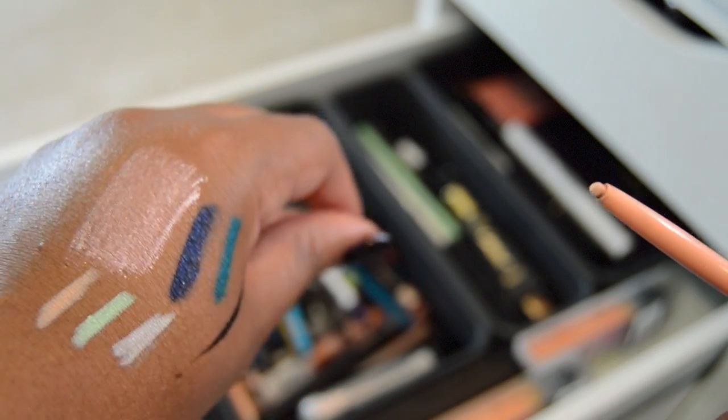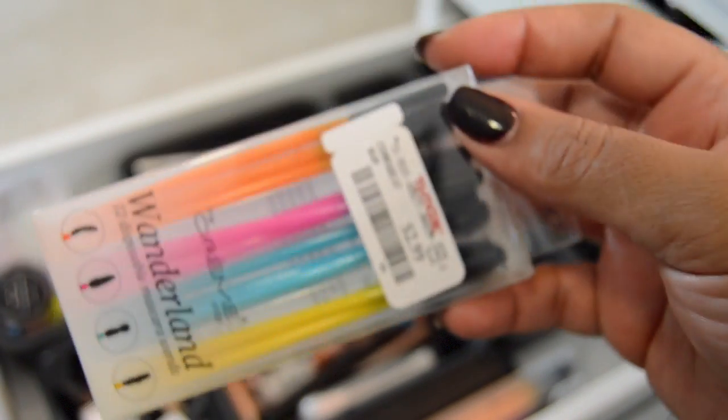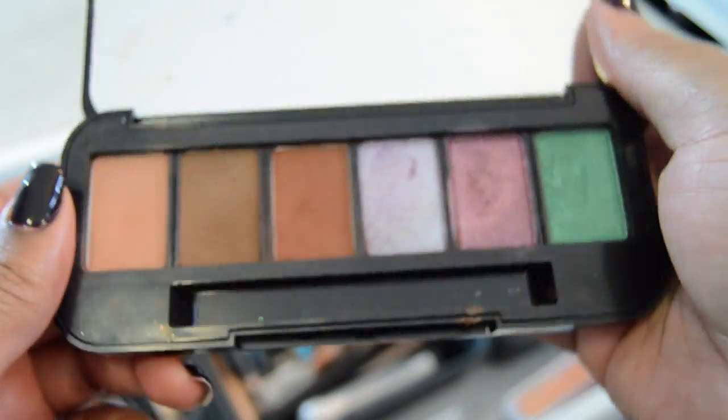And then this is by Skin. It's for bright eyes. So this is great for the waterline. It's like a flesh tone. And then here I'm just showing you a couple of these disposable wands that I purchased from TJ Maxx, and they were like $2.99. And then this is a Buxom eyeshadow palette, and I actually picked out these shadows myself.